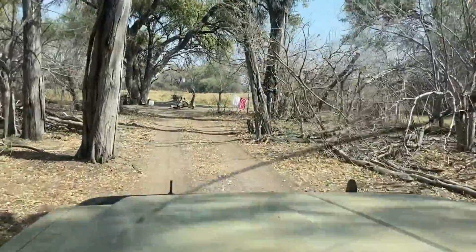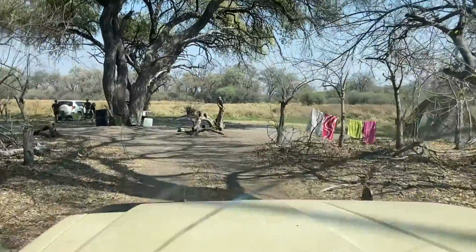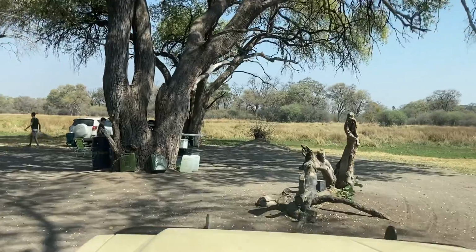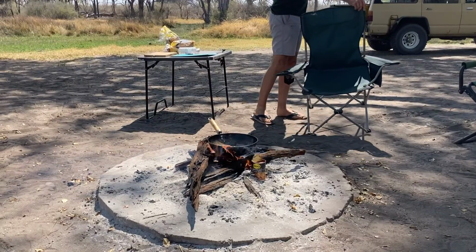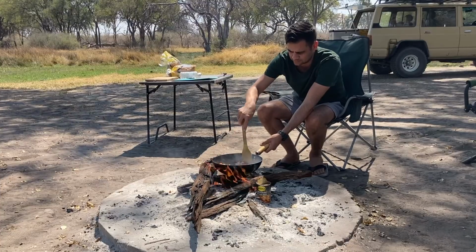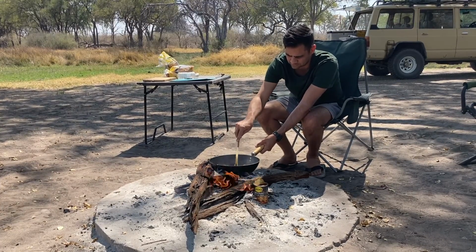And now we made it back to camp and it's time to make some breakfast. Excuse me, that's my line. Now we made it back to camp and it's time for some breakfast. And where do we have the eggs? And ladies and gentlemen, this is my brother and he's making us breakfast.